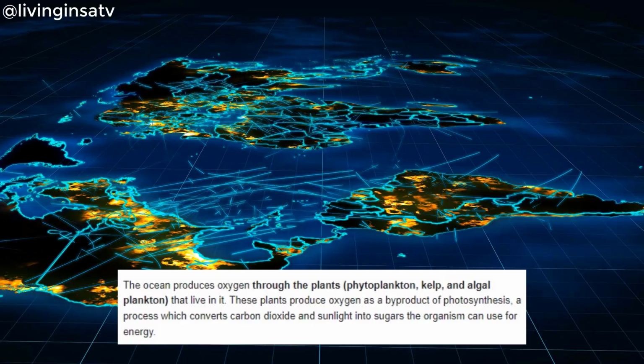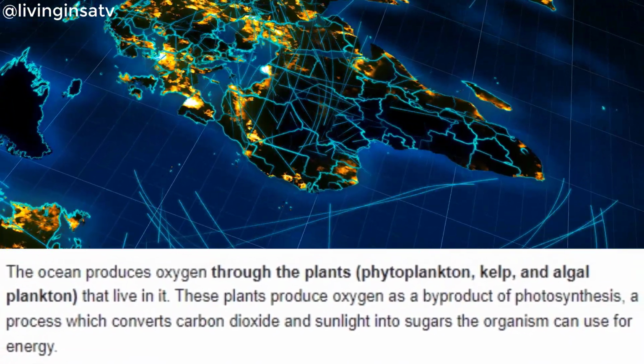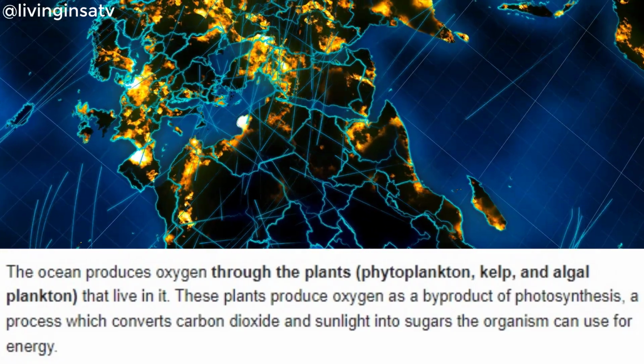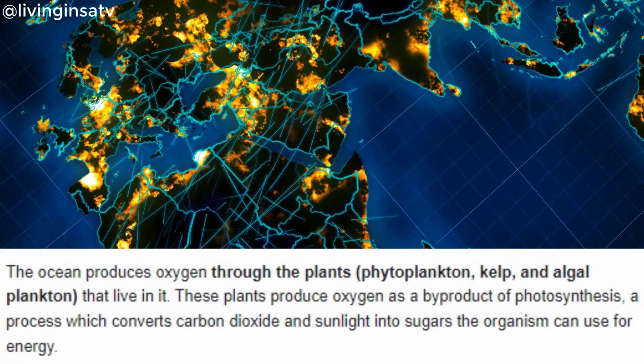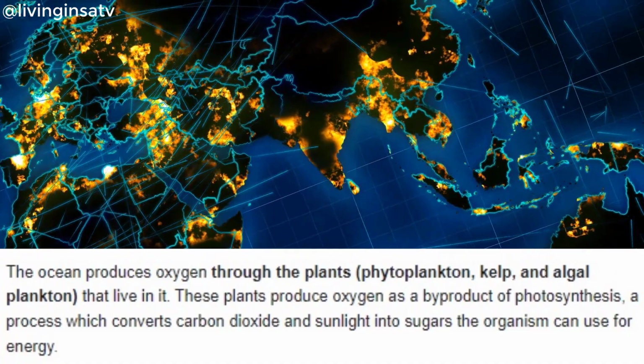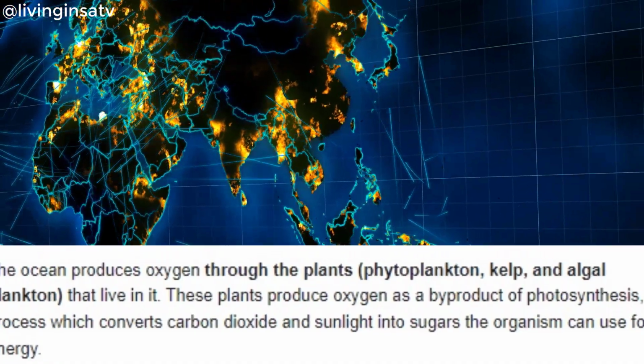Another very valuable reason is that the majority of the oxygen of our planet is produced in the oceans, not only produced or recycled by trees but also produced in the oceans. So by destroying our oceans or carrying out these types of activities in them, we are destroying ourselves.